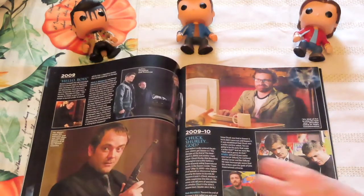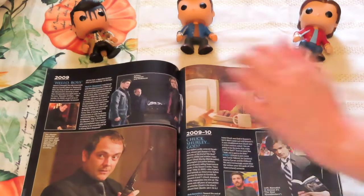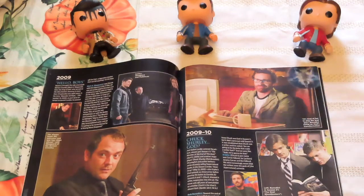Then it's talking about Crowley, which we love. Hello, boys. And then on the other side, it's talking about Chuck coming in. And I'm still angered by Chuck.